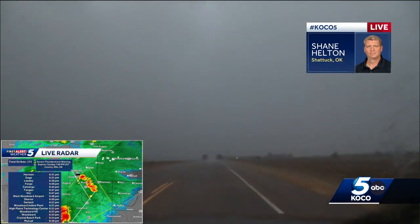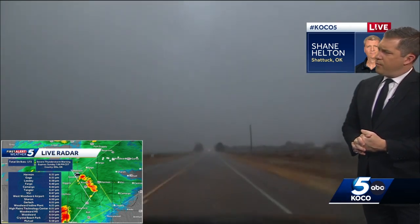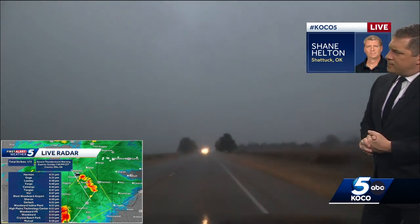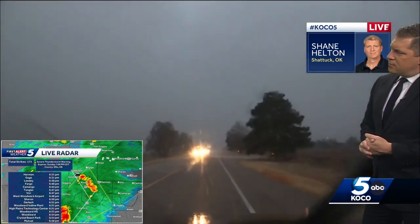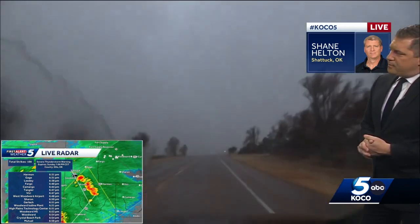These storms are moving super fast. So right now is the time to be prepared. You're in the watch area. That means maybe you should already have all your stuff together to go to your storm shelter. Or if you're going to a public shelter, maybe you should already be at that public shelter, because once the warning is issued, it's going to be too late because of how fast these storms are moving.